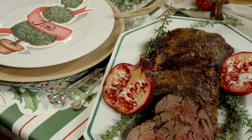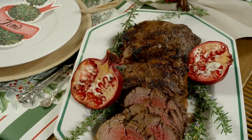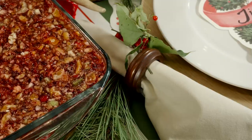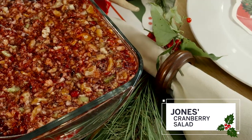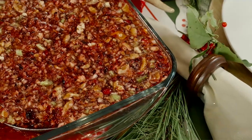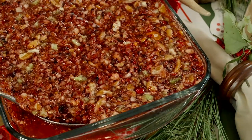You know, if I'm going to make a suggestion for you to add a dish to your Christmas table, it better be good, right? Well, today I've got some really great ones. We're going to start with my husband, who I call Jones, his cranberry salad. This is a favorite in our family, uses fresh cranberries. It's beautiful in a dish, but it's also great on the plate with turkey or beef.